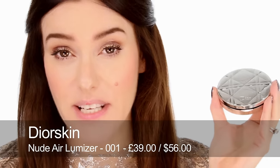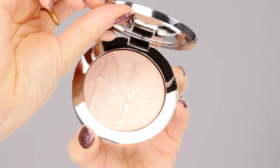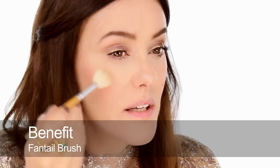The next one I've chosen, this is not a holiday collection, but I just love the packaging on this one. And this is Dior, and it's their Nude Air Illuminating Powder. Just such a chic shade. It's very almost slightly rose goldy with a little bit of apricot in there. Very, very beautiful colour. I'm going to apply this myself actually now. But it's so creamy, this powder. And it goes on very subtly. You can build up with a brush.